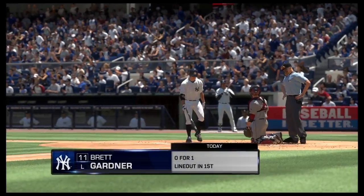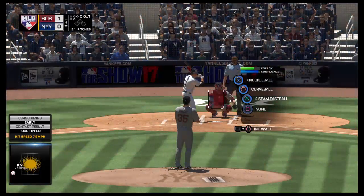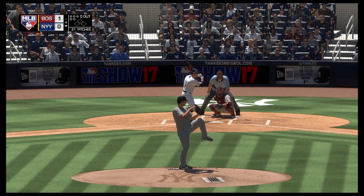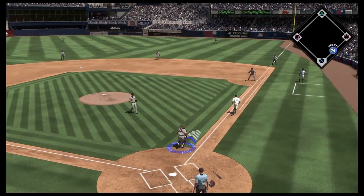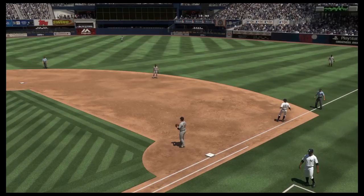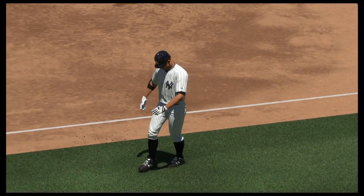Here's Brett Gardner now. Back to the top of the lineup as they're still looking for their first base runner in this one. No doubt about that, Matt. They've yet to figure this guy out on the mound. He's looked great so far. He has, but we'll see if this second trip through the order changes anything. Yeah, it'll be interesting to see what kind of adjustments these hitters are able to make in the middle innings of this game.